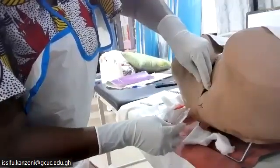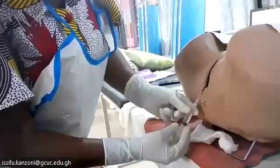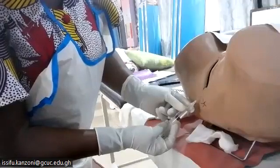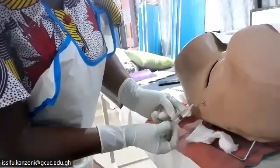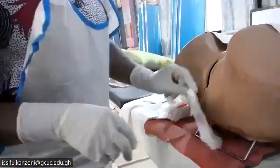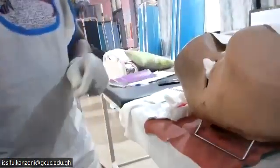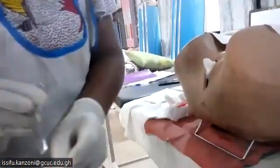I just go in. Sorry, okay. Okay. Give it. So pull the plunger back and then push it, and then pull the needle backwards to make sure that everything is packed. Make sure that the place has no areas.